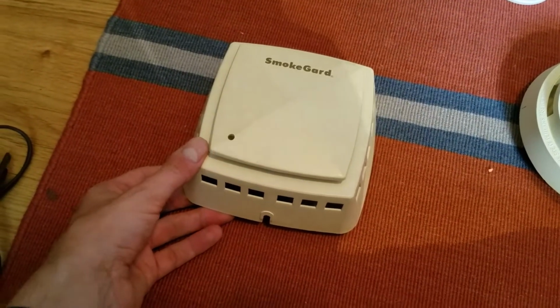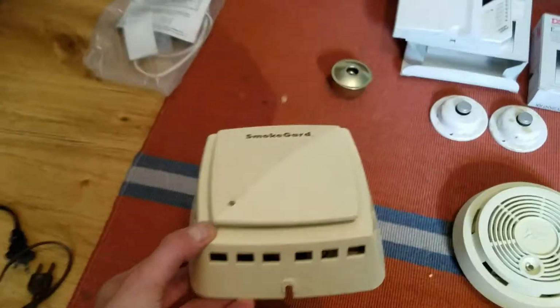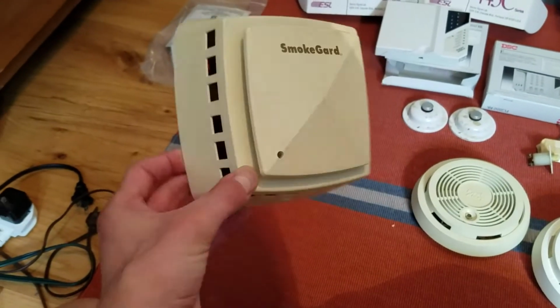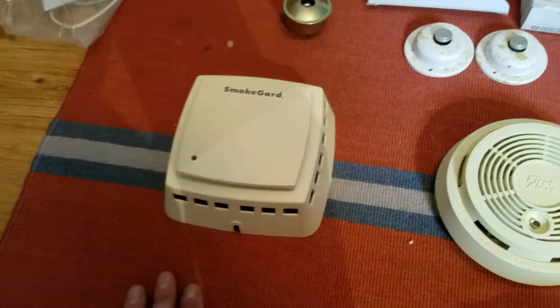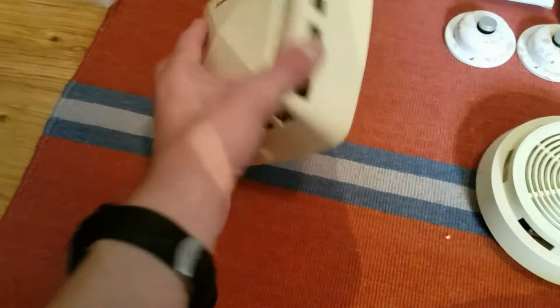I mean, how many people do you think have ever gone to an estate sale and just found an 800A just sitting in a box randomly? Like, it's crazy. I'm still in shock, honestly, that I found this.